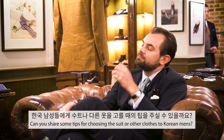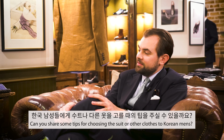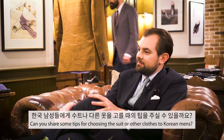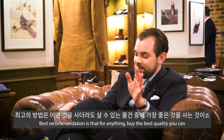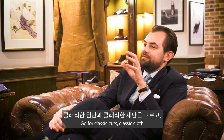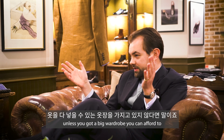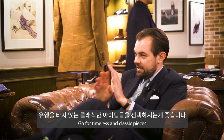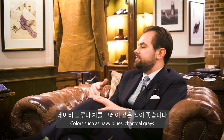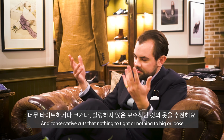Can you give the Korean guys who want to wear a suit some tips for choosing their cloth? Best recommendation, and this is for anything, is buy the best quality you can. Always go for the best. Go for classic cuts, classic cloths. Don't follow fashion unless you've got a big wardrobe and you can afford to. Go for timeless classic pieces. Navy blues, charcoal greys, conservative cuts, nothing too tight, nothing too big and loose.